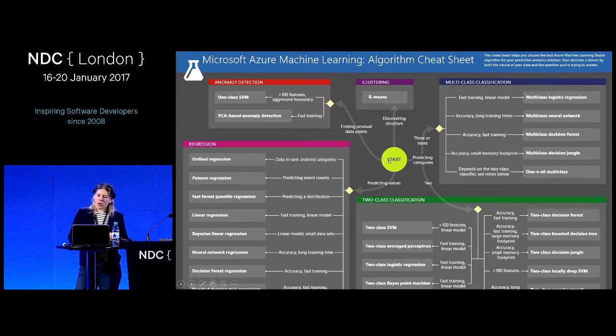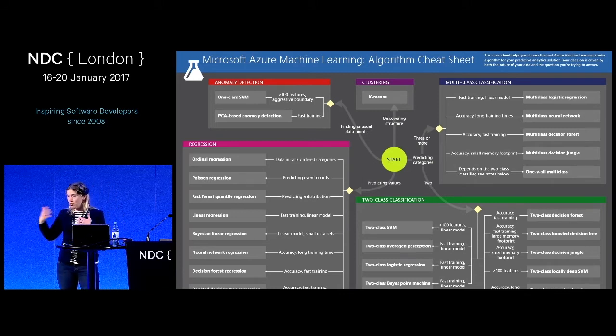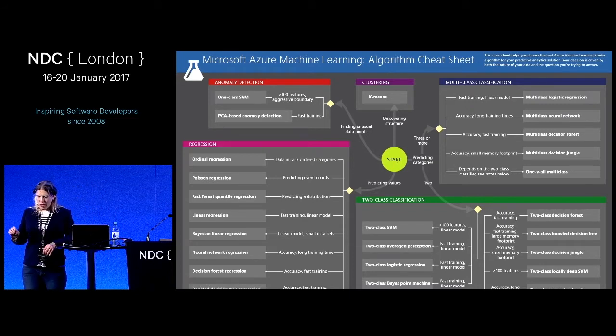And then we also have, if you want to make predictions, so that supervised learning that we were talking about, two different categories of predictions. You can predict categories versus values. So the difference between those is, if I wanted to predict the price of a home, like I was talking about before, that's a number, right? That's a value on a continuum.